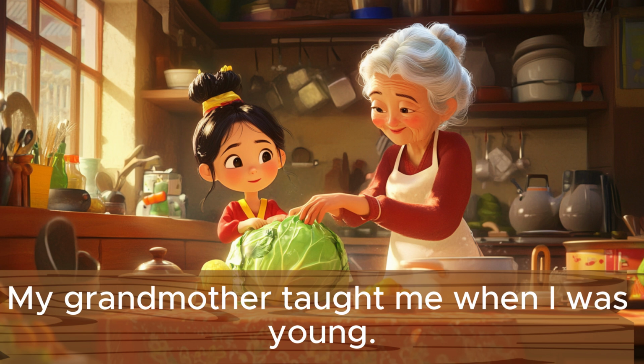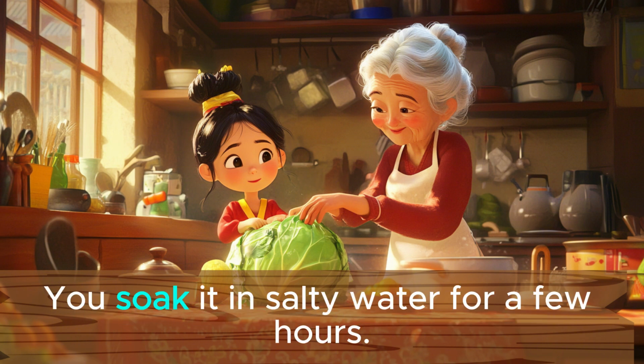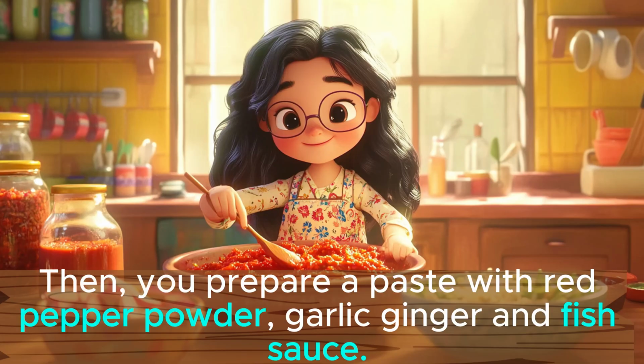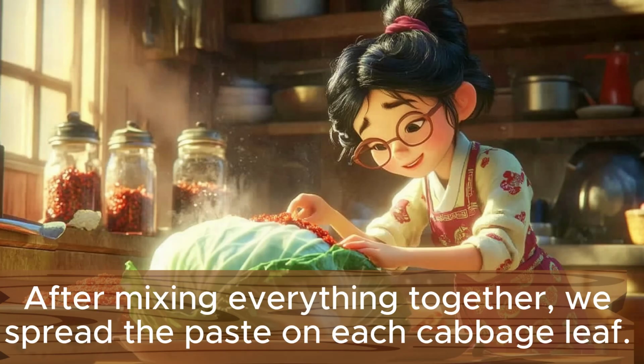My grandmother taught me when I was young. First, you need fresh cabbage. You soak it in salty water for a few hours. Then you prepare a paste with red pepper powder, garlic, ginger, and fish sauce. Sometimes we add shredded radish or green onions. After mixing everything together, we spread the paste on each cabbage leaf.